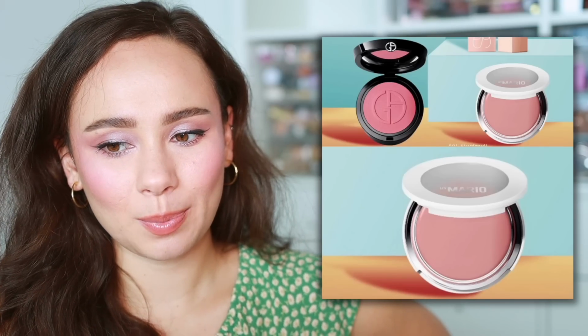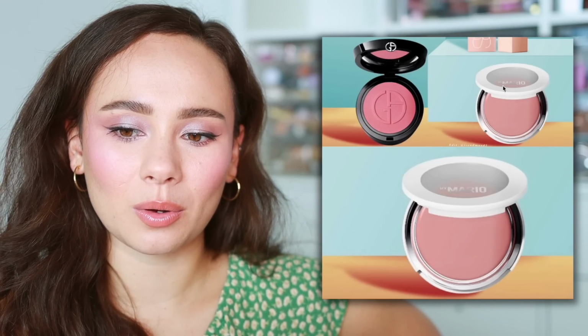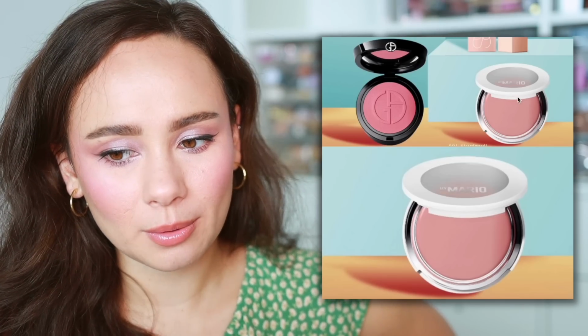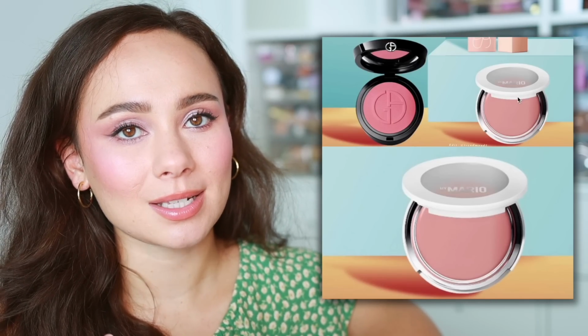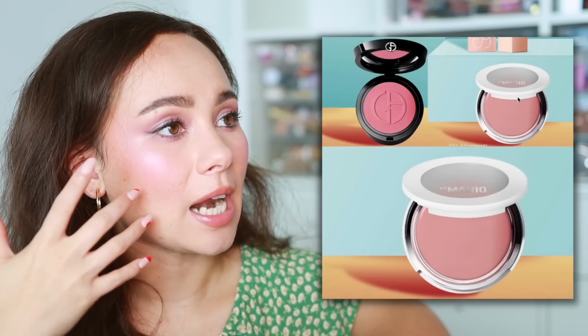So we have a sneak peek from Makeup by Mario, and it looks to be potentially a cream blush, maybe the same formula as the skin enhancer. This is what Trend Mode is saying. So we don't know, but I did recently recommend the skin enhancer, which is what I call a tinted bronzer. It's very, very natural on the skin.